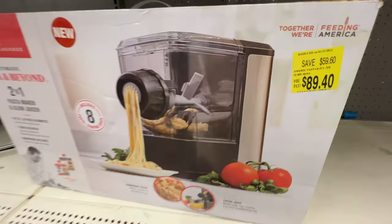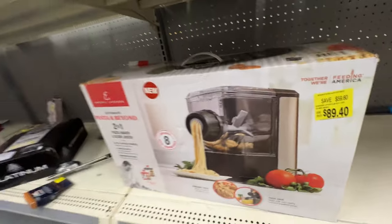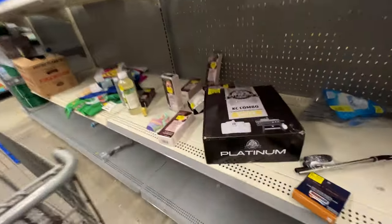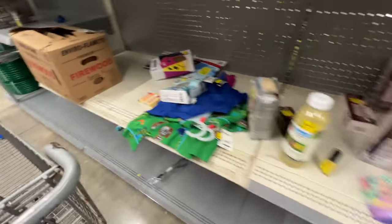Oh, here we go with this again. So this one's $89 at this store. That's the one I was talking about without the barcode. But yeah, that one is one that was actually scanned for like $200-something. So it's got a tag on it for $89. They should give it to you for $89.